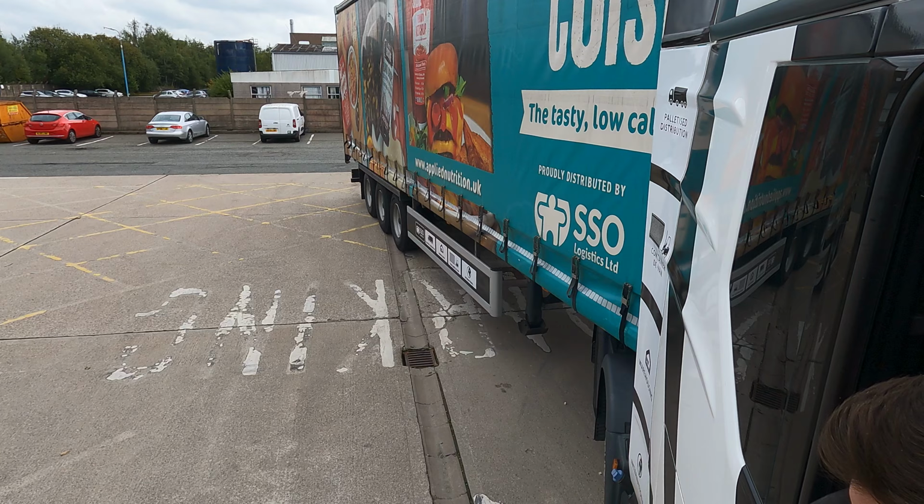Not very often you get to see that crossing the road, do you? A cable drum. Oh, I've got roadworks down here now. Wasn't here on the way down. Oh, timed that right, wasn't I? Straight up to a green light, winning.